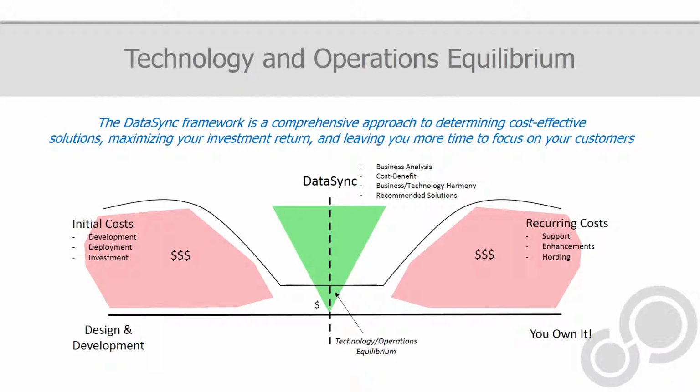So our model, based on everything I've talked about today, we like to refer to as technology and operations equilibrium. Our framework is a comprehensive approach. Again, we want to maximize your investment return. If you make a big investment, a capital investment, we want to make sure you're getting something back for it. And if you're getting something back for it, the savings that you're achieving leaves you more time and more dollars to focus on your customer.